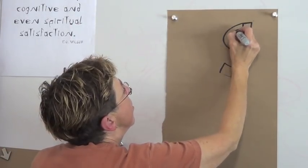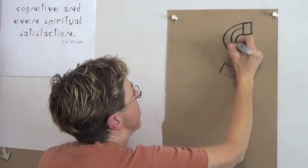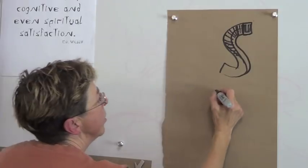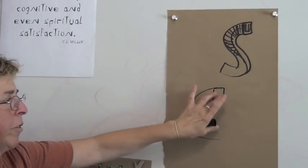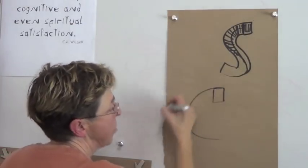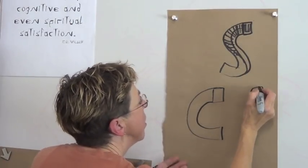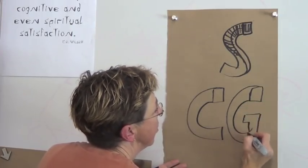I could leave it there like that, or if I wanted a bigger, fatter S and I wanted it all to be bold, just like that. You can do the same thing with the C. Just having that there sort of helps to have your mind focus like where you're starting and also where you're going to end up. Then you can go back in and finish the C, or finish a G.